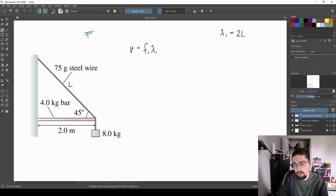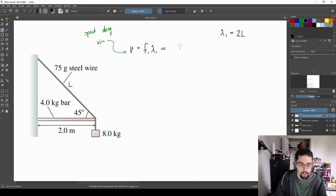Speed along wire. Exactly. It depends on the tension and the linear mass density. If we remember this equation right here, it's that velocity on any string, wire, anything else like that is equal to tension divided by linear mass density, square root of that combo.